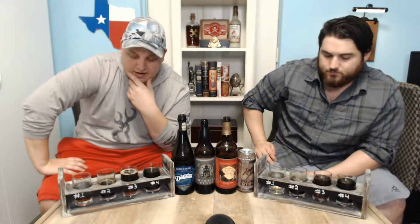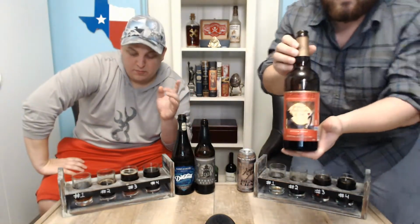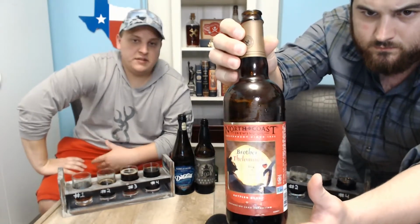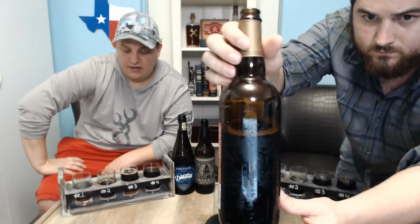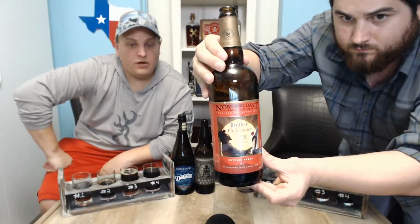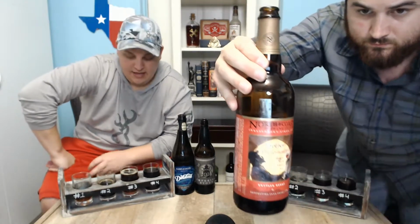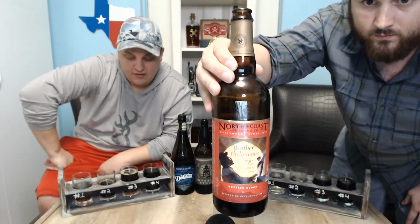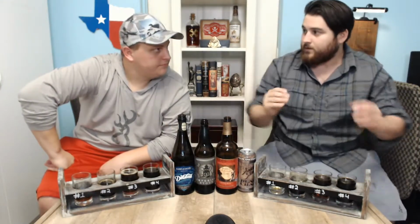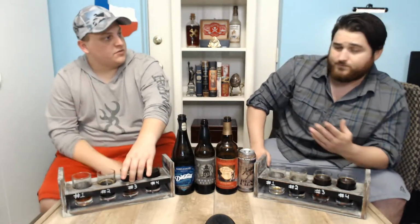So, third beer. Here we go. We've got, this is called Brother Thelonious. This is a 2019 edition. Just means that it got bottled this year. Could be any kind of variation that makes it 2019. It's a Belgian style Abbey Ale. It's from North Coast Brewing Company from Fort Bragg, California, and it's a 9.4 ABV. So, what does ABV mean? That's alcohol by volume. So that's just your alcohol percentage.